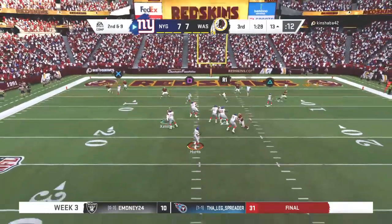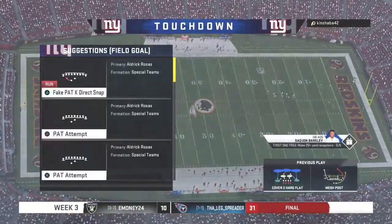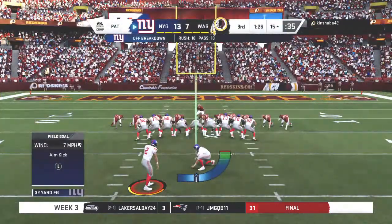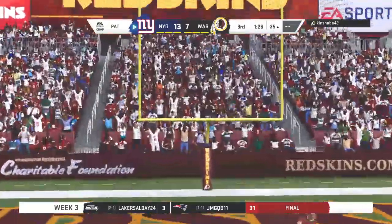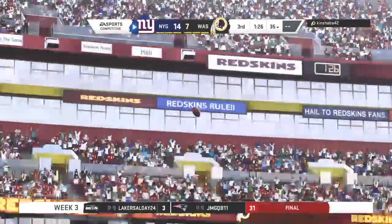2nd and 9 now. And that is caught. He's got it for a Giant touchdown. From 13 yards out. And the Giants have taken the lead. Rosas good with the extra point. And that makes the score 14-7. Giants 14, Redskins 7.